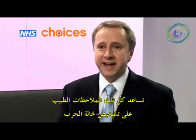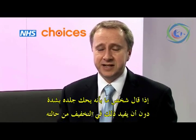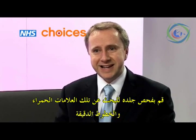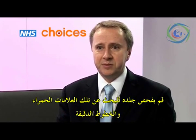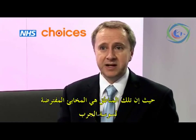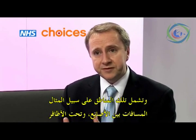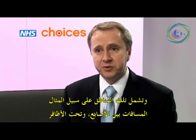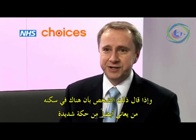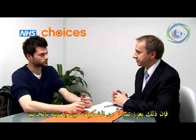Now all these things help the doctor diagnose scabies. If somebody says they've got intensely itchy skin where they can't get relief, you think, could be scabies. Examine the skin and you may see the red blotchy marks and the thin lines, particularly in the warmer areas of the skin, and that's where the mites like to be. So in skin creases, between the fingers, under the nails, for example. And then if somebody says that somebody else within the household also has very itchy skin, then that adds weight to the probable diagnosis of a scabies infection.